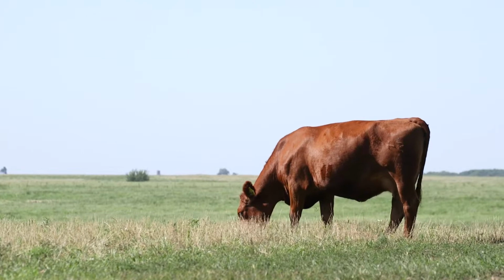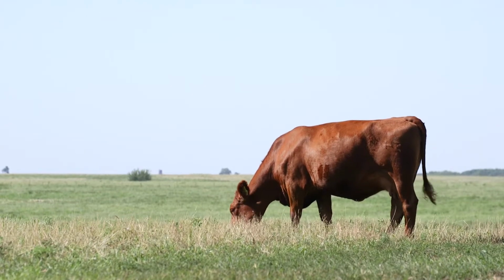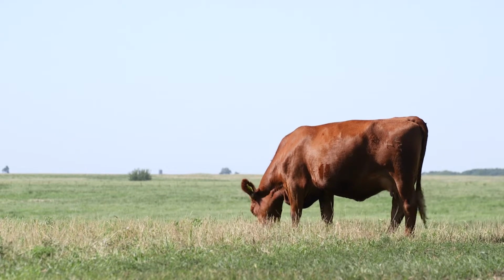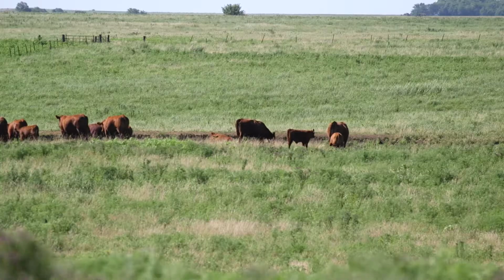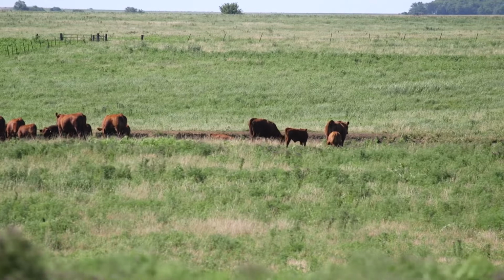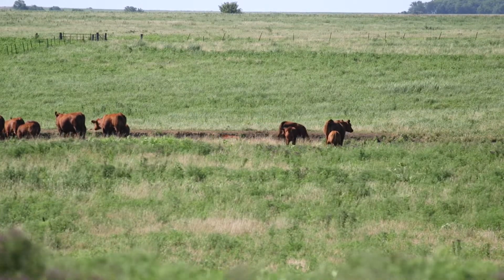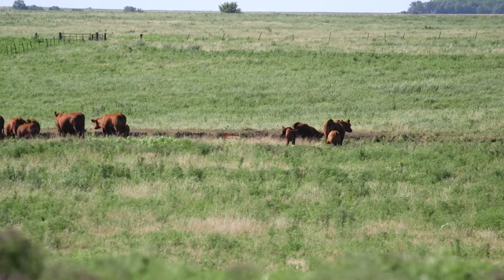but the cattle don't spend as much time in the ponds or under the trees in this high heat and high humidity that we've been in recently. They're out grazing sometimes in the middle of the day. And so that translates to more milk production, which translates to a heavier calf at weaning time.